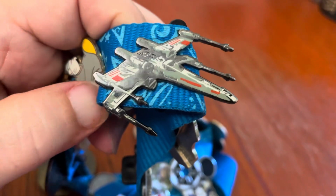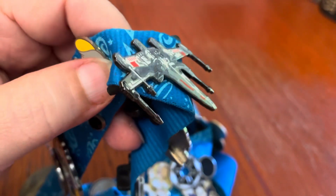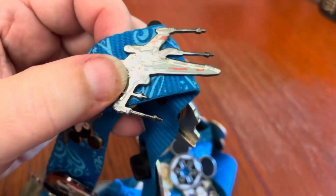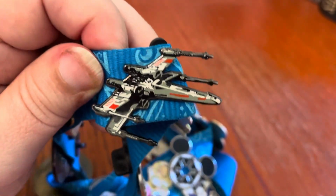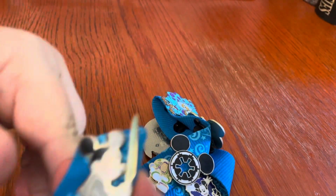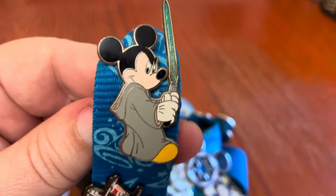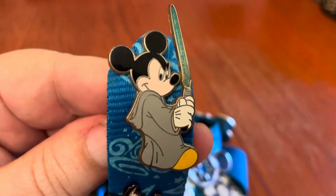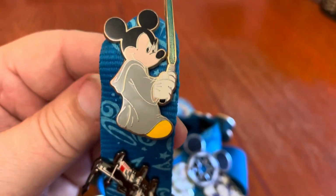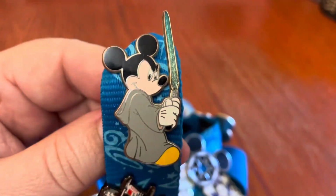A nice X-Wing pin. And again, the way it's laid out, it's pretty cool. It gives it some shape, even though it technically isn't dimensional. It's also kind of almost like a photo realistic version. Pretty neat. One more Star Wars. Here's Mickey as, again, get me on my Star Wars people, I'm saying Obi-Wan. I suppose it could be Luke, but that robe is Obi-Wan, right? He's got his lightsaber and he's looking sneaky. He's ready for battle.